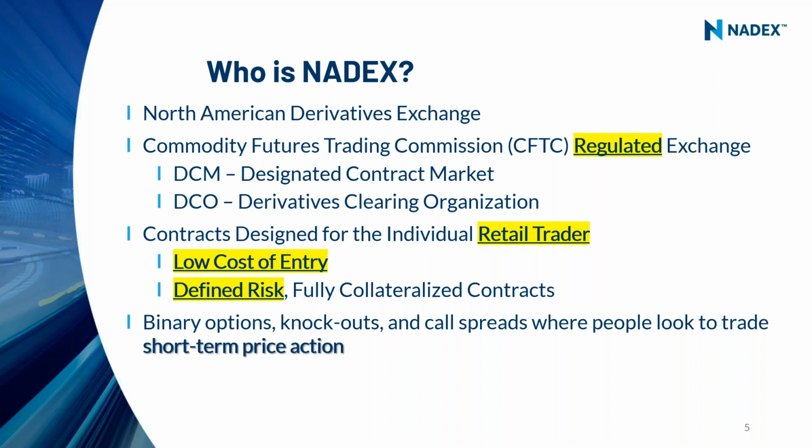Right away, people ask, what does low cost of entry mean? I'm going to show you on knockouts, and we have a variety of choices on knockouts so that you can minimize your capital requirements. Same goes for call spreads, and I will show you how you navigate that. For each contract it does depend. I can't give you a specific number, but you can get into call spreads or knockouts for definitely less than $100. It all depends on which one you pick and what risk-reward profile you're comfortable with. I will get into that as we dive a little further.